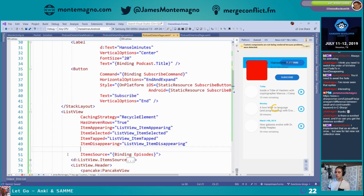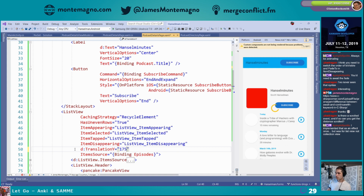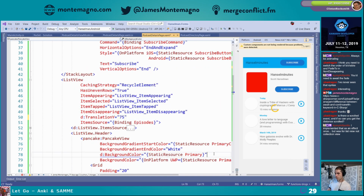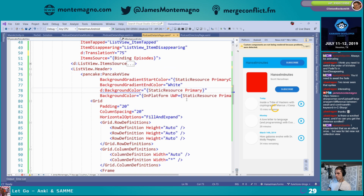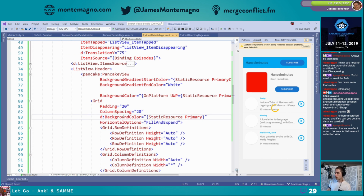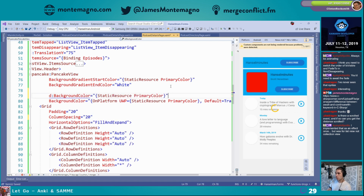So then I'm in the previewer here, right? Like I say, D colon translation Y. Just going to move stuff around. 75. I guess I could do this, it's probably better, just so I can see where it comes up. Oh, that's interesting. Oh, primary color. That's funny that still works. Does that work here? Oh, it does. Okay, cool.